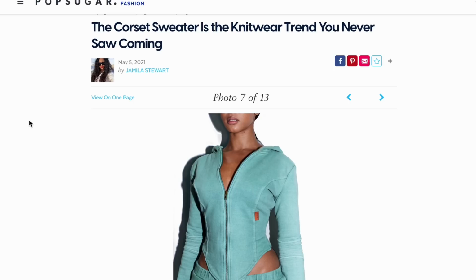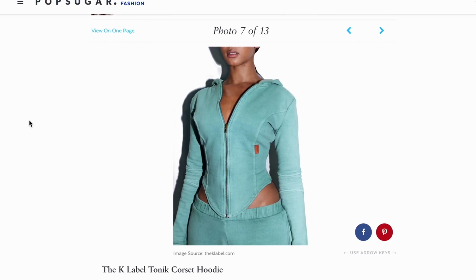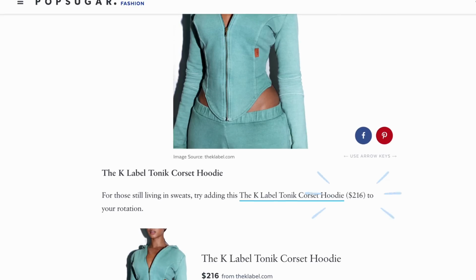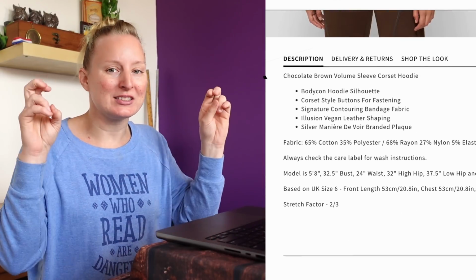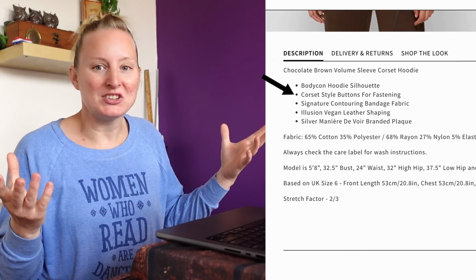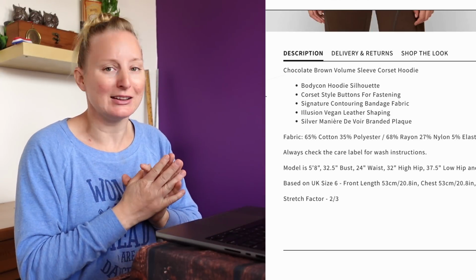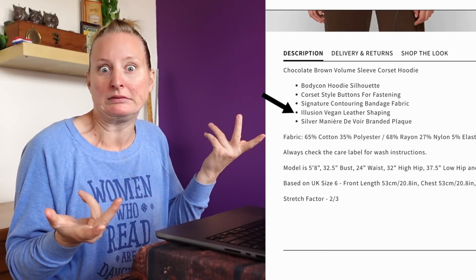Moving on to a couple other non-Cider options. This one was apparently $216, which, since I find it the most underwhelming of all the options, does seem a bit crazy to me. This one is definitely not my style, but I did do a double take for a second because I really thought it used an actual busk, but a closer look reveals that it's corset style buttons, which at least seems more legit than their signature bandage fabric and illusion vegan leather.